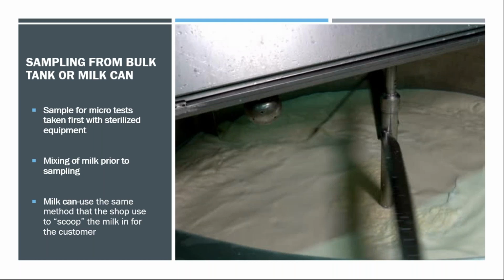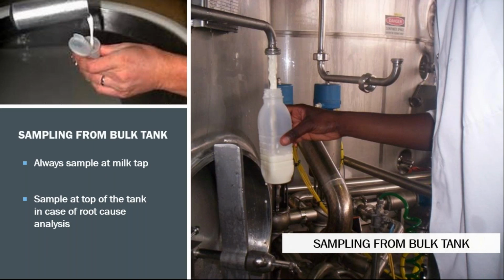When we sample milk from a milk can, we should use the same method that the shop uses to scoop the milk for the consumer. When sampling from a bulk tank, always sample at the milk tap, the same place where the consumer will get the milk from. The only time we sample at the top of the bulk tank is when we do a root cause analysis to determine where the problem is, and in such a case, a sterilized and flamed dipper should be used. The sterilizing agents normally used can be alcohol, or you can use a lighter or match to flame the dipper. But as I've mentioned, the only time that we are sampling at the top is when a root cause analysis is done. So for normal sampling, please sample at the tap of the bulk tank.